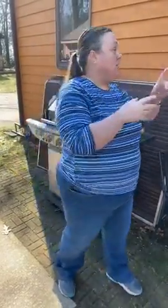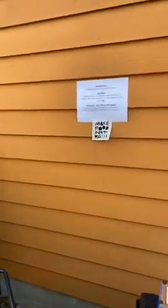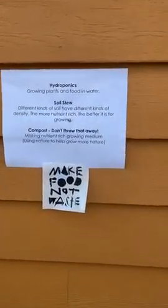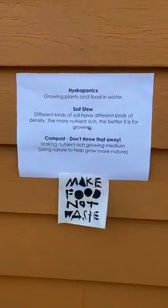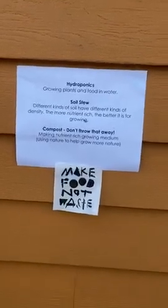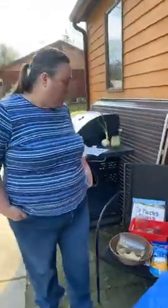So, Jamie, can you get a picture of that? Oh, there's a little micro beast on our sign. So we're going to talk about these things today: hydroponics, soil stew, and compost. And we're going to talk about making food not waste a little bit when we talk about compost. So I put that sticker there.